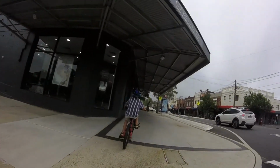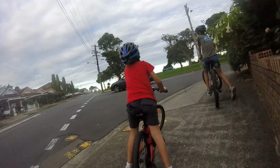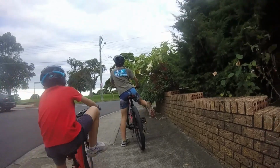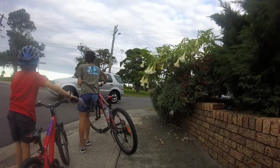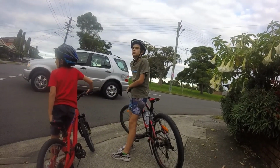After watching this, you might realise why some of us are so keen on shared environment intersection treatments. It's not about having right of way all the time, it's about making it much easier for less mobile users to get around. We'll finish up with crossing over Barnstaple Road at the corner of Park Avenue. Now watch and learn how difficult this is with kids.